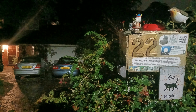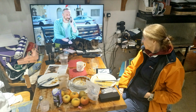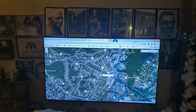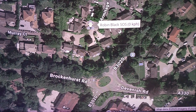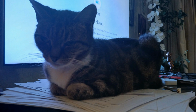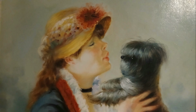Yes, back to 22 Armitage Court, and yes, they're watching television, and anybody interested could say, well, where's Robin? Oh, he's got Homeward K, just here. And this lady decided to come and join me. Time for bed. So that's the end of the photo trail.